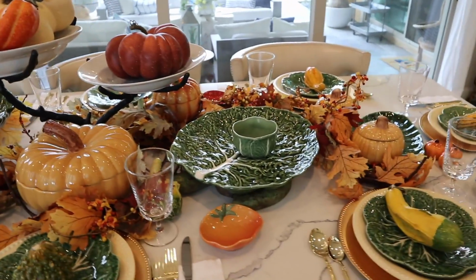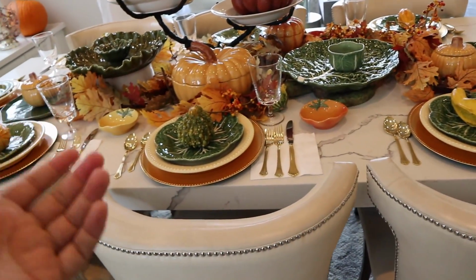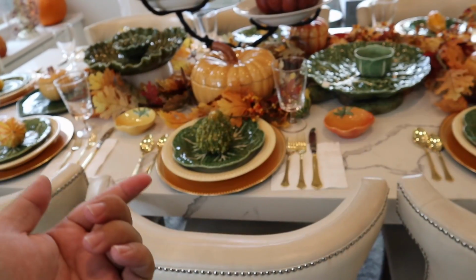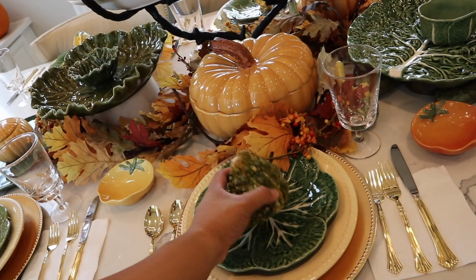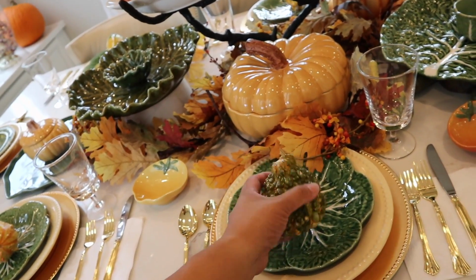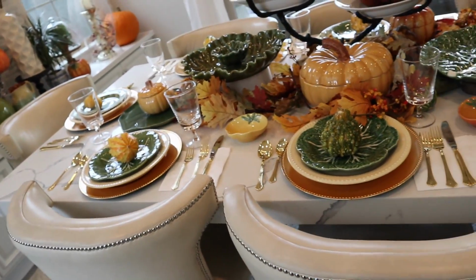And I love layering things even on the dining table. So layer the plates. I have the gold chargers with the dinner plate and then a little salad plate. And then on each plate I have, these are actually from Walmart. They came in a bag. I think they were $4.99 for 6 or 8.